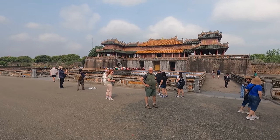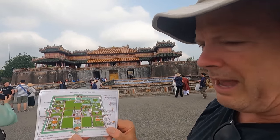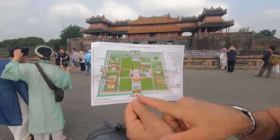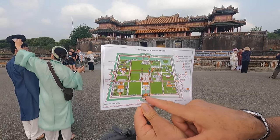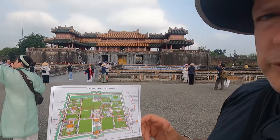So we're gonna start off the tour by doing this Imperial City. Then we have another place in mind we wanna see. So let's check it out. It's right over here on the right. So we're going to be going into this. This is the map of the Imperial City. We're right here. We're going to be entering it, and we're going to be viewing all these buildings here. Let's take the entrance and have a good visit.